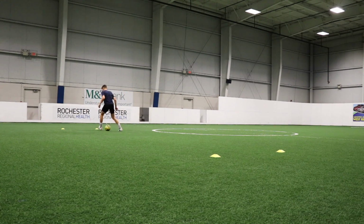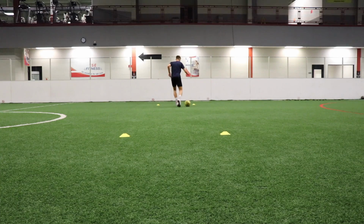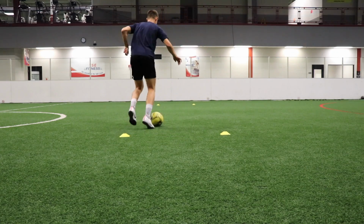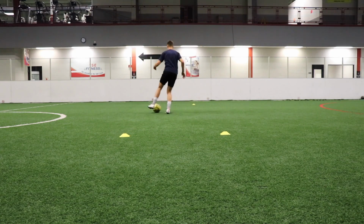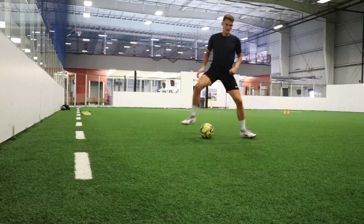This is essentially just ball mastery exercises on the move. It's important that you can dribble the ball, not only using all the surface areas of the foot and getting comfortable, but also manipulating the ball off into the space as well. So this is all I'm doing, just using all those surface areas, trying to get as comfortable as possible, just getting in a rhythm with the ball at my feet. So I just went through this for about a minute straight, and then I went into a passing exercise.